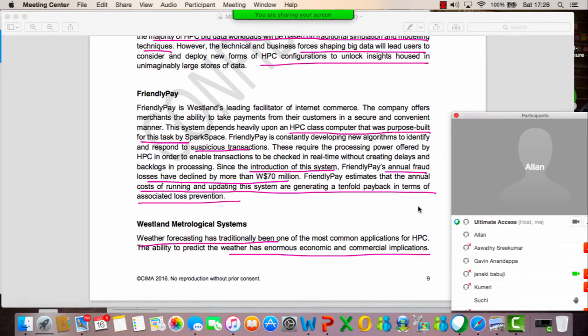Now, what we're saying is FriendlyPay is a very good client of theirs, right? So basically they require this kind of specialist product that these guys offer. So the product being, of course, the servers. So what do you think that the potential is that Sparkspace have in this kind of industry? What do you think?